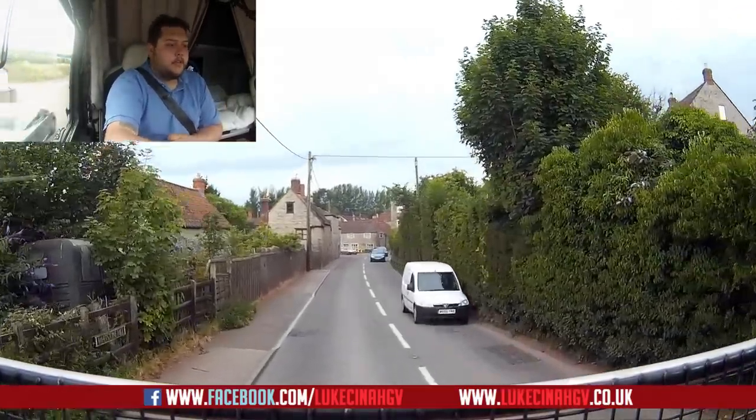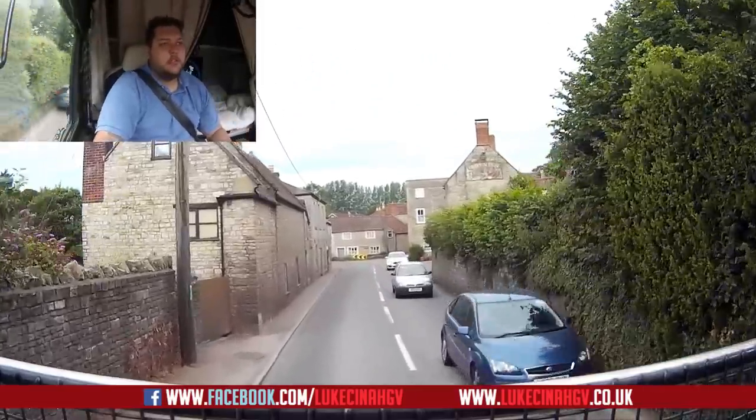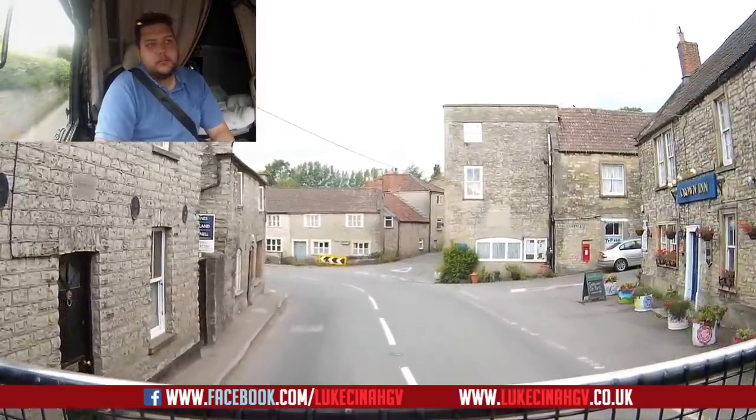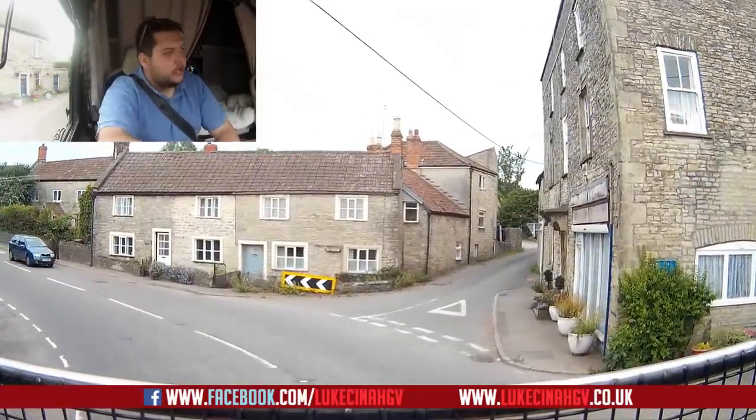Right, a couple more left-hand turns and we should be there. This is quite a tight one. I need to go on the other side of the road to get the trailer around. So I've got to crawl, make sure the other side of the road is clear, which it isn't.